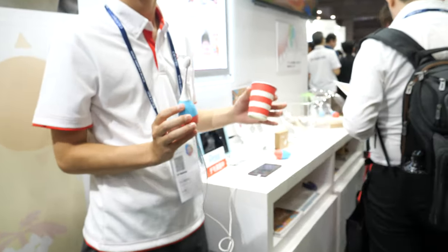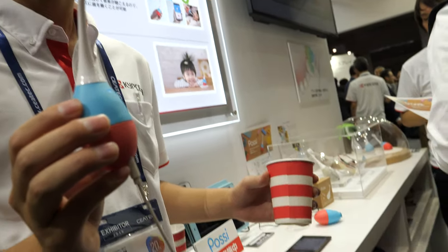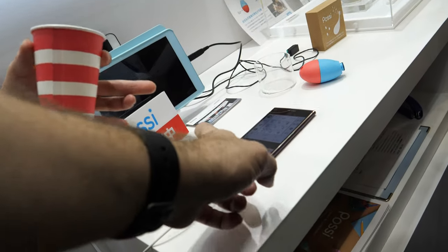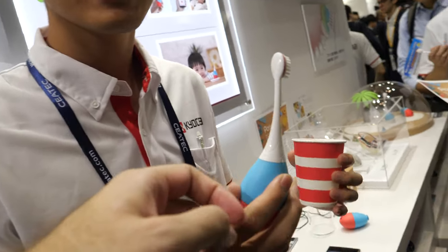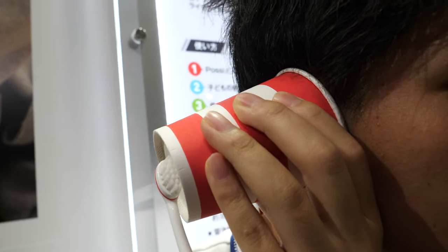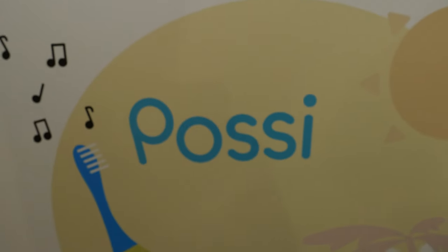So this is a special toothbrush with the music going through bone conduction. You connect to the phone and the sound goes through bone conduction on the tooth. Whoa. So it's possible to hear through the cup? Like this, it's also possible to hear it because it vibrates. And this is called a Possi.